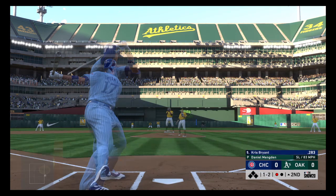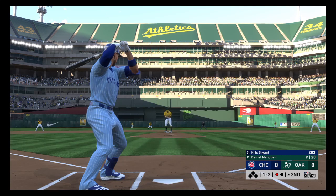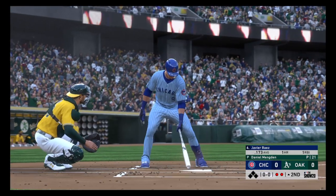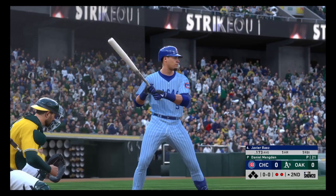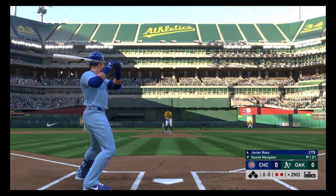One and two now as that one's fouled off. And a fastball swung on and missed as he just reared back there, two away. So bases are empty here with two gone, and with it comes Javi Baez to the plate. First pitch of the at-bat on its way.